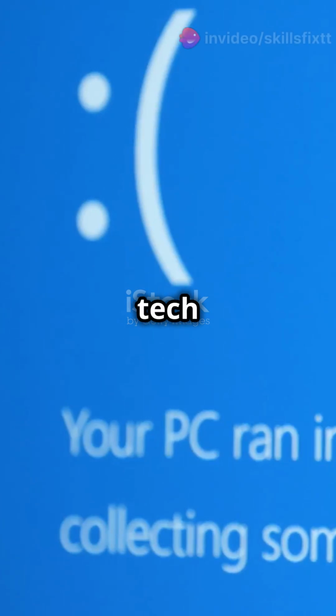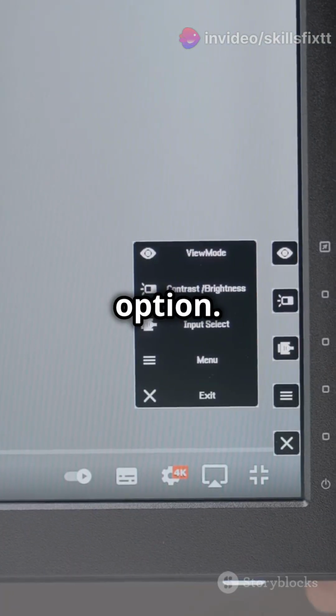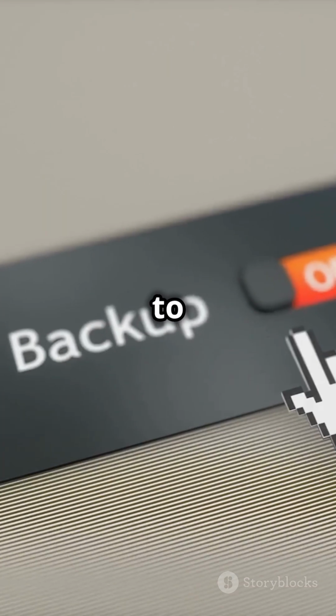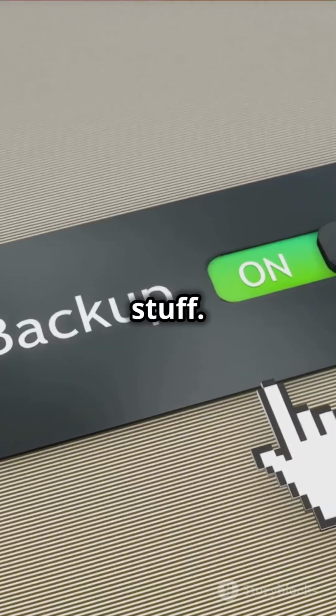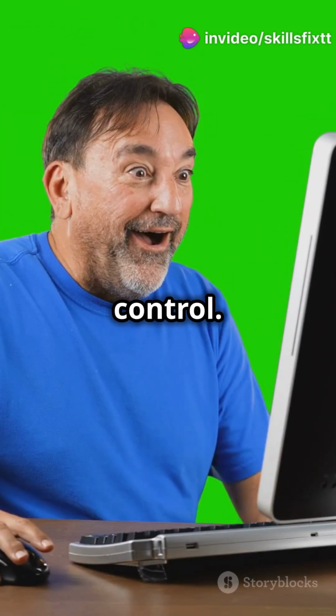Why do 70% of tech enthusiasts dread the reset your PC screen? Let's fix it together. First up, try the reset this PC option. Choose keep my files to reset Windows without losing your personal stuff. Easy, right? Next, dive into advanced options if you want more control.